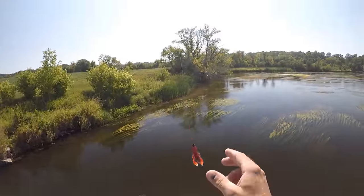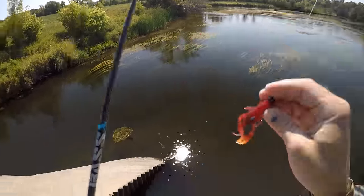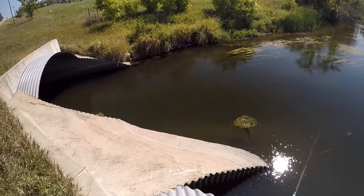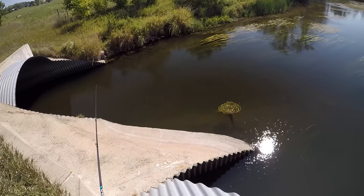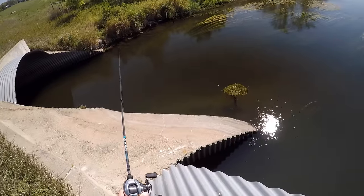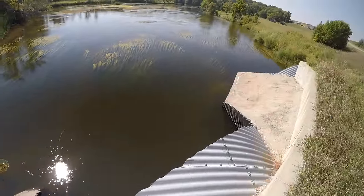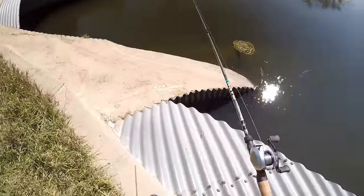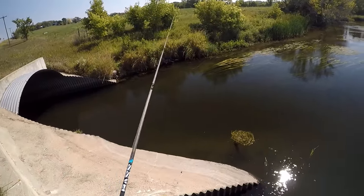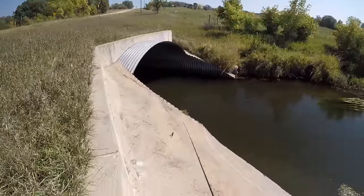So I've got myself set up here with a Nico Craw. I'm going with the magma color today. Down there, see if there's anything hiding right behind the ledge. I don't really see anything swimming around down there today. Maybe they're all just hiding in the culverts.